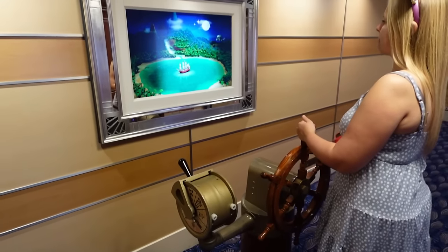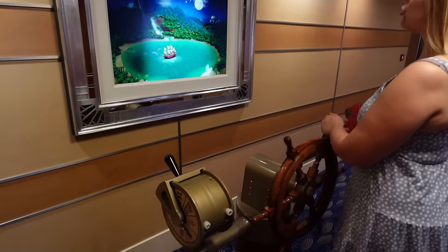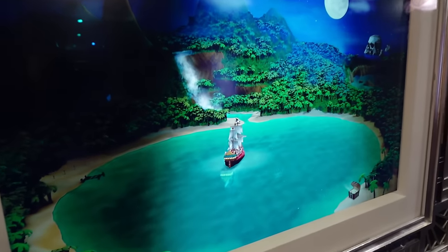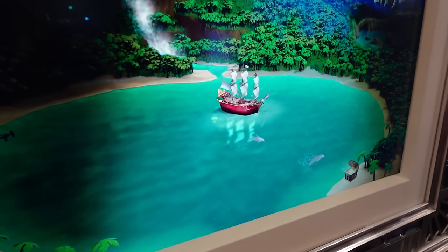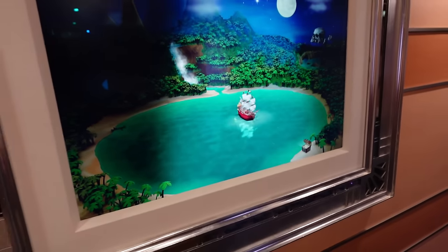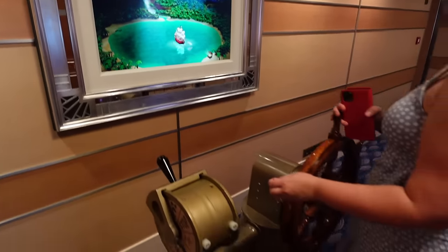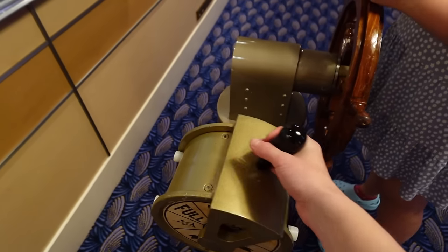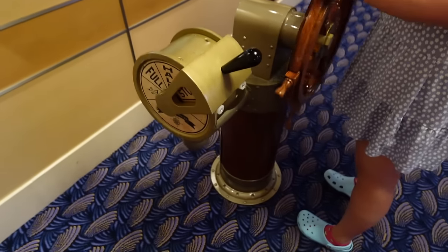And a nice little interactive over here too with Peter Pan. Oh, I like that. That's the thing, walking around the ship, you just find these different things to explore. So you're actually steering it? Yeah. That's brilliant. Skull Rock over there. Treasure. Oh, that's really cool. I've got the treasure, I've got it. Oh, there we go. That is brilliant.